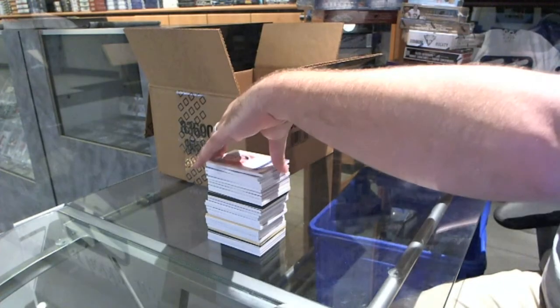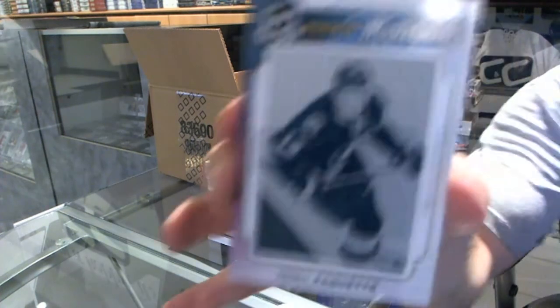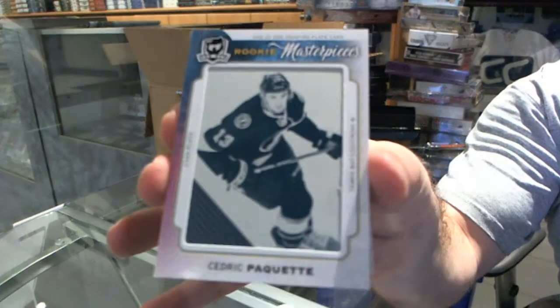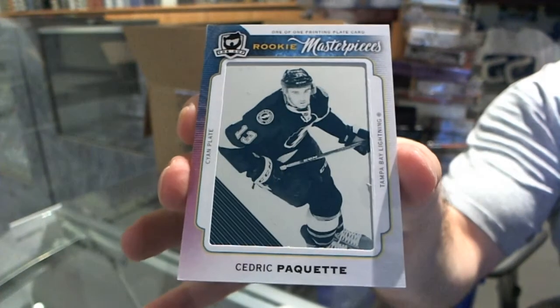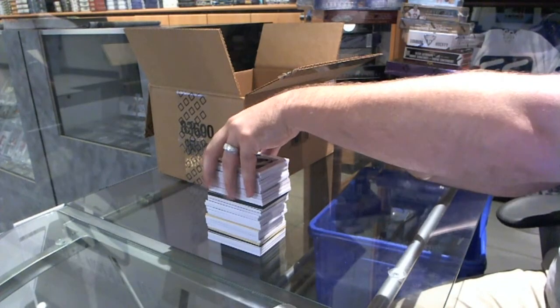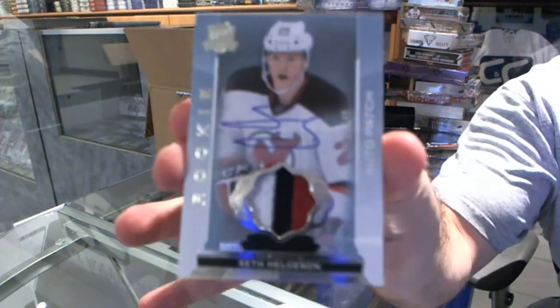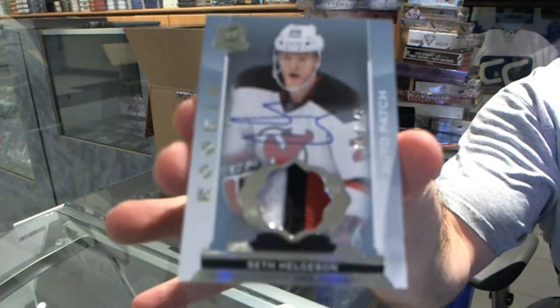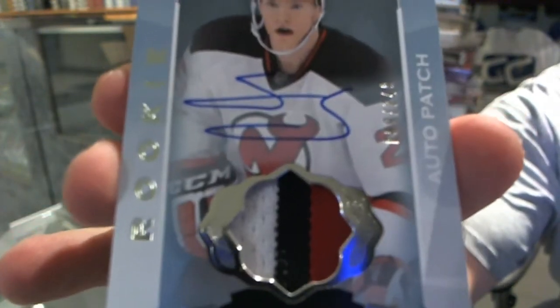We've got for the Tampa Bay Lightning, Rookie Masterpieces Printing Plate, 1/1, Cedric Paquette. And we've got another three-color rookie patch auto numbered to 249 for the New Jersey Devils, Seth Helgeson. Nice patch again.